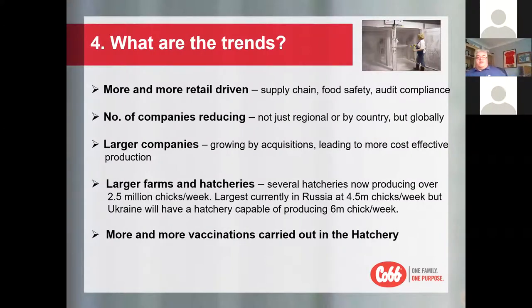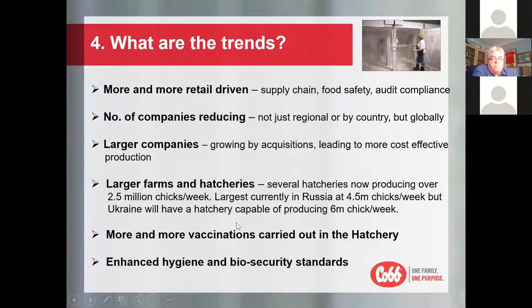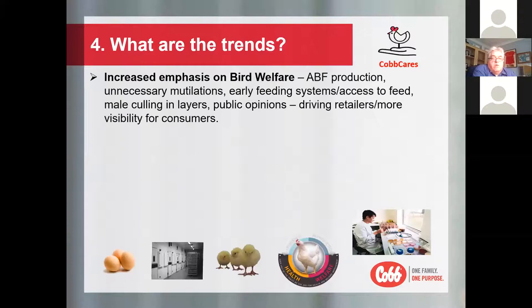We are seeing more and more vaccinations carried out in the hatchery, and that will continue going forward. And more pressure for enhanced hygiene and biosecurity standards. There's increased emphasis on bird welfare, with antibiotic-free production, unnecessary mutilations, early feeding systems and access to feed and water, and in some countries male culling in layers, and how that affects public opinion, which is all driving the retailers for more visibility, and consumers as well.